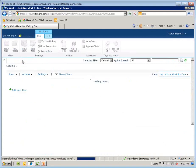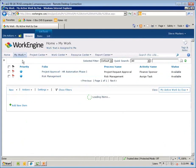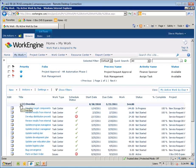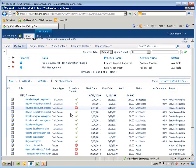And because I'm logged in as Steve Masters, when I click on that, it's going to present to me everything that I'm responsible for, not only in the workflow process, if there are any new requests or any risks that I have to be able to take care of. It also gives me a list of all the tasks and other work items that I'm also responsible for. Now, in addition to that, it gives me more detailed information about each one of my responsibilities.